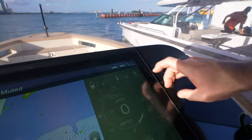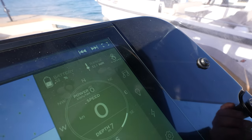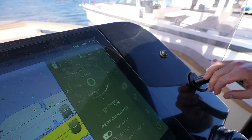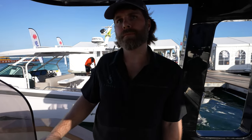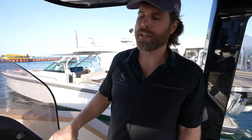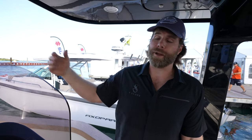This range indicator updates every second and is a really accurate representation of what you can do with the boat at the specific speed that you're traveling. So you know exactly how much range you have left and if you're gonna make it back or not. It's to the second? Yeah, that's right. So if I know my destination is 10 nautical miles away, but my range says 8 nautical miles, all I gotta do is slow down and my range will go up. And I know I'll make it to my destination.